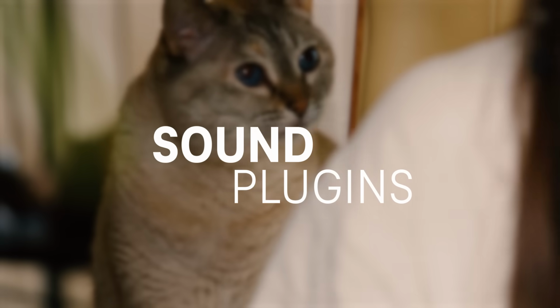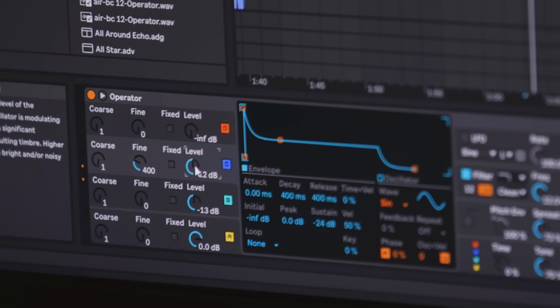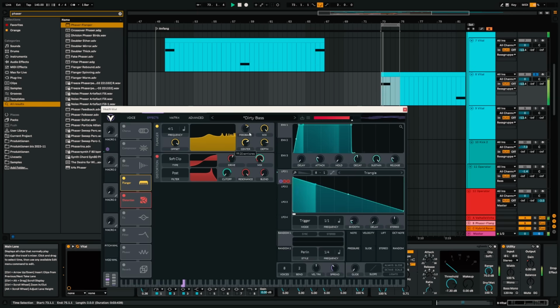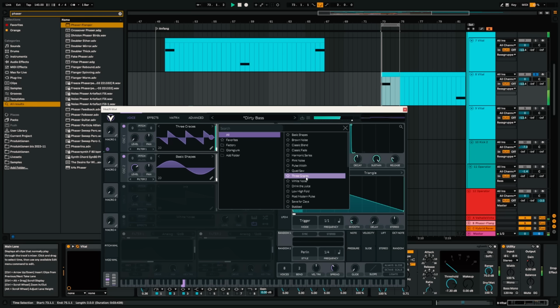My main sound plugins are basically Operator, as I really love the simple technique of the Ableton stock plugins, and sometimes I also use the free synth Vital, which is amazing too. I also used a little bit of Serum, but not so much. So it basically comes down to Operator, Vital, and working with samples.